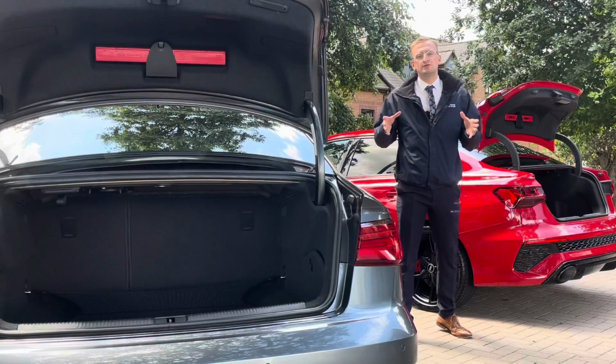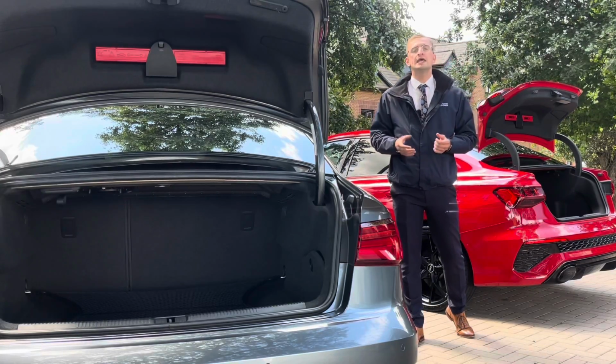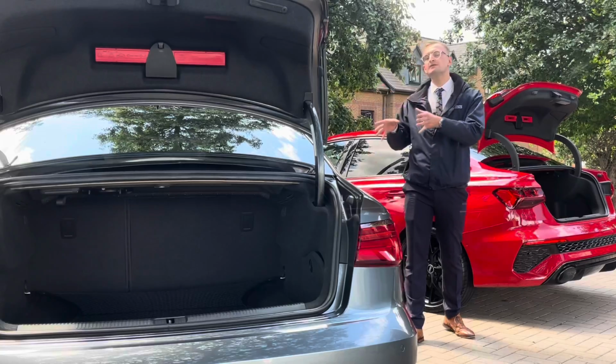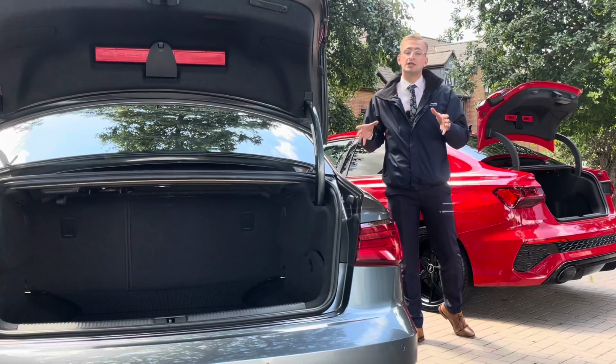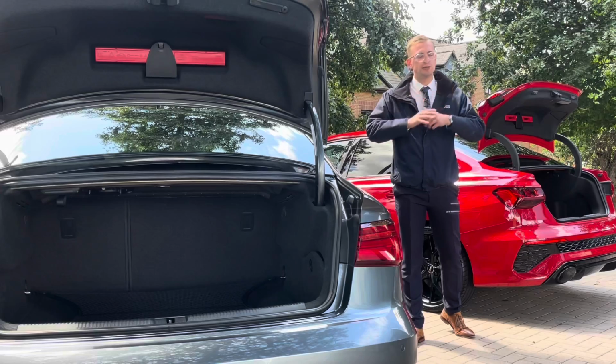Now, with the latest generation being slightly longer and taller, that does mean an increase in boot space. The latest generation will give you 321 litres of boot space, whereas the previous will give you 315 litres. It's not that noticeable, but if space counts, then you do need to know that. However, I highly recommend checking out the Sportback model, which will give you a little bit more.